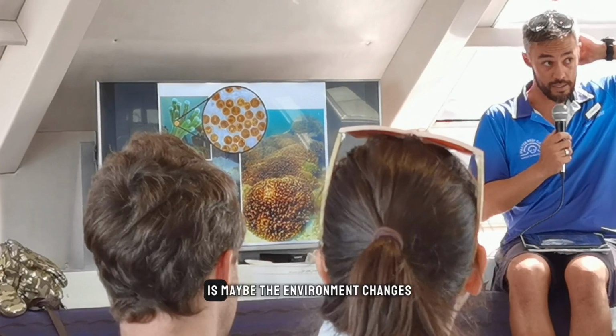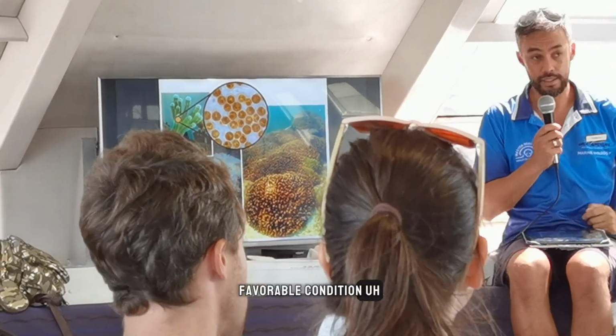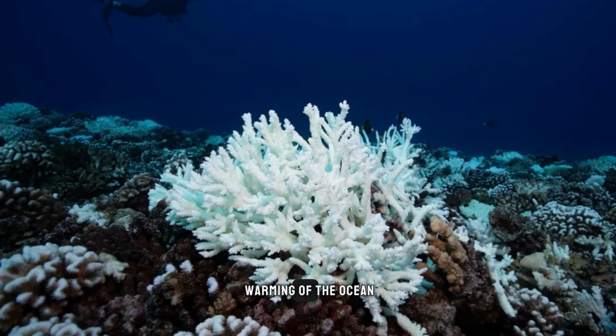And what happens there is maybe the environment changes. It's not in a favourable condition. Usually it is the warming of the ocean. These guys will get stressed out, and what they'll do is they're going to expel the algae, and they're going to be left with all this white stuff. So they don't have the energy, they don't have the algae inside of them, they can't create the pigments. They might start fluorescing, that's the first sign of it, and then they'll expel them.